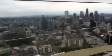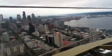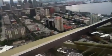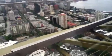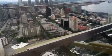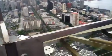There's the bigger building. CenturyLink, the sports stadiums. The baseball stadium has a crack in the roof. It rains easily.